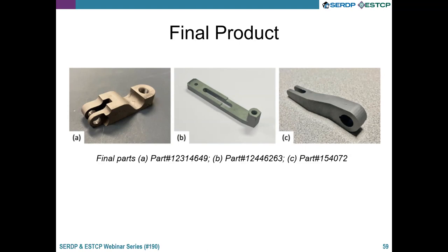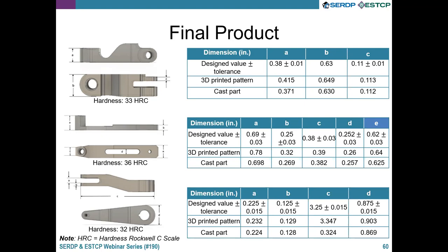Then the three pictures here actually show the three final demo parts made by this manufacturing process using waste steels obtained from the army bases. We further characterized the key dimensions of the final cast parts and summarized them in here. The results clearly show that all the key dimensions of the final products were within the required tolerance. In this work, we also used the hardness as the main indicator of the mechanical properties of the created demo parts.